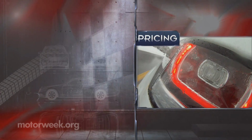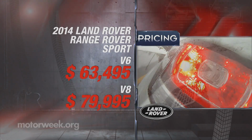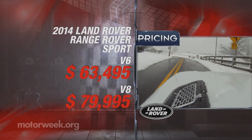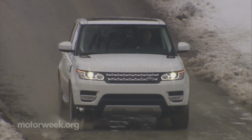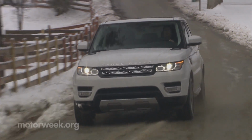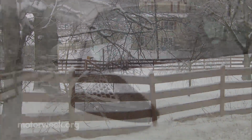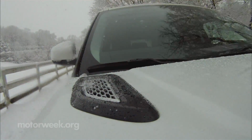But you really don't expect any roughness with a vehicle that has a base price of $63,495. V8s begin at $79,995. So you'll need to bring the bucks, but you will be very satisfied, as there's no denying that the 2014 Land Rover Range Rover Sport is vastly better than before.